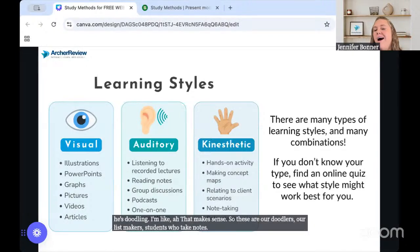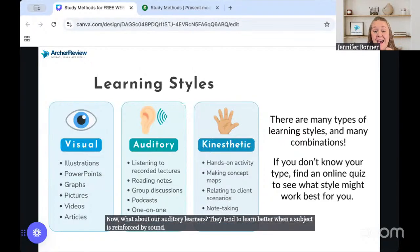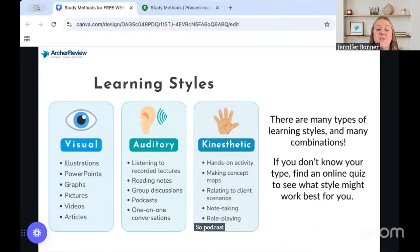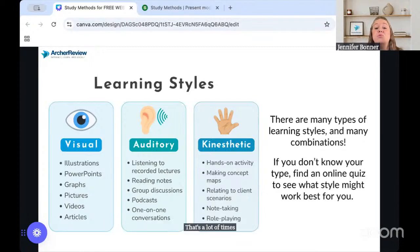Now, what about our auditory learners? They tend to learn better when a subject is reinforced by sound. So, podcasts, listening to a lecture over again. These students would much rather listen to a lecture than have to read written notes. They're often going to use their own voice to reinforce new concepts. Sometimes they're going to read it out loud. A lot of times that's how they prefer to learn, by reading something out loud for them to hear their own voice.